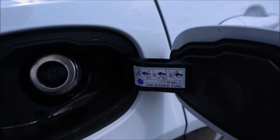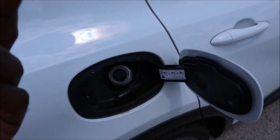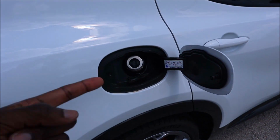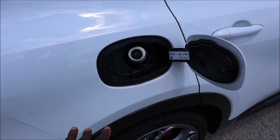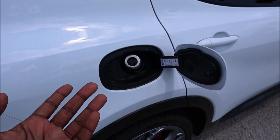But if you want to save a little money at the pump, you have that, and you have 30 miles of electric range, which I believe gives you 77 miles per gallon when it comes to electric range and the fuel consumption. I'll definitely double check that on the sticker breakdown. But yeah, that's a couple things we need to know for the Tonale.